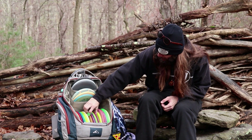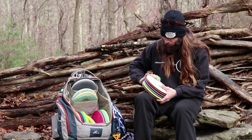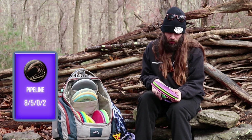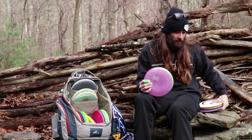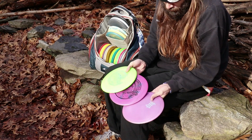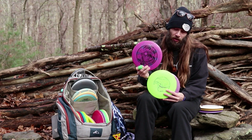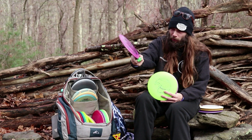I'm going to go to fairways next. I love the DGA fairway game, mainly the Pipelines. If you like a disc that goes super straight, and you like a disc that's very consistent, you like a disc that feels good in the hand, then you go with your Pipeline on the fairways. I carry a Proline Pipeline, a First Flight Pipeline, and a 2020 Matt Bell Signature Pipeline.